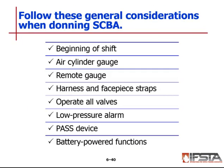We want to make sure we inspect them. It talks about the beginning of shift because it's really designed for full-time career firefighters. But we need to make sure that our SCBAs are on an inspection routine. Are we inspecting them once a week, once a month, once a day? It all depends on how likely it is that we're going to be using them. Air cylinder gauge and a remote gauge. We talked about that there's going to be a gauge on the cylinder itself. And then when you hook it up into the whole regulator system, it's going to give you another gauge that you can very easily see.